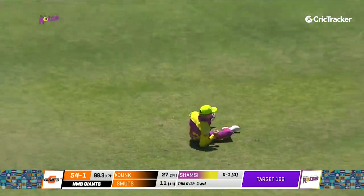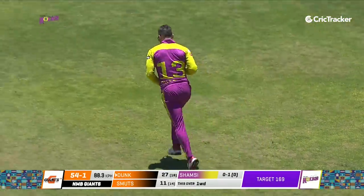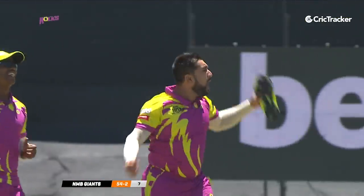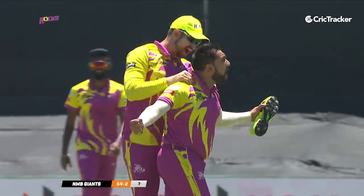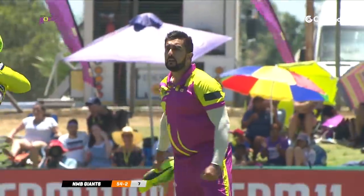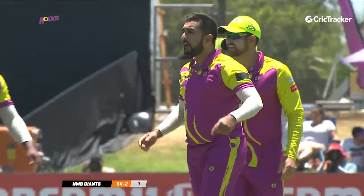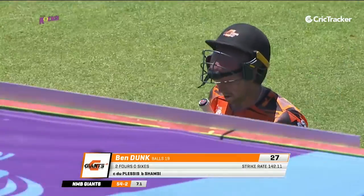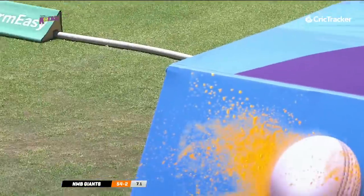Hanging in the air. Wicket taker, Tabraiz Shamsi, Faf du Plessis. They work together well. The second falls. Talking about naughty, Ben Dunk tried to be naughty and had to pay the ultimate price. He's been hauled out. It's an important wicket. Ben Dunk goes for 27. The Nelson Mandela Bay Giants are 54 for 2.